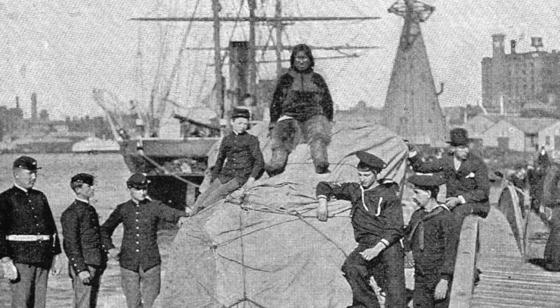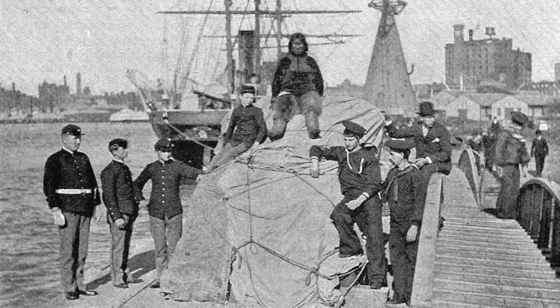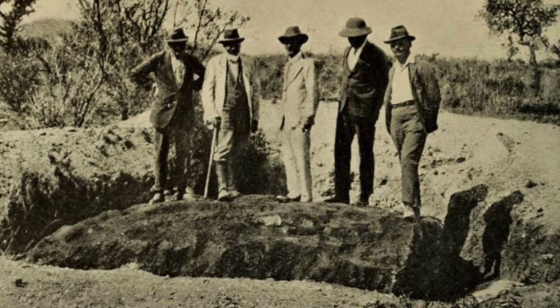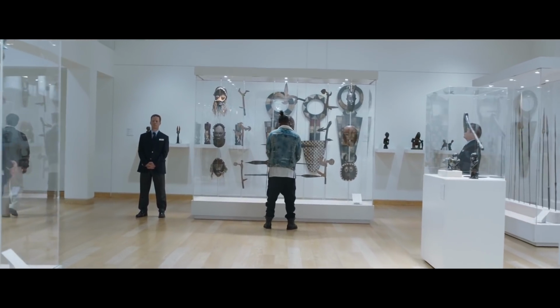In all these cases, colonialists took the meteorites from the people who had made use of them for centuries. The one case where this didn't happen was the 60-ton Hoba meteorite in Namibia. That's because it stayed buried until 1920. Just like in Black Panther, the best way to preserve Africa's meteoric resources was to keep them hidden from colonizers.